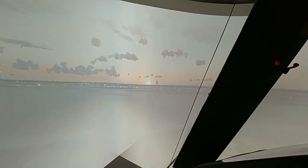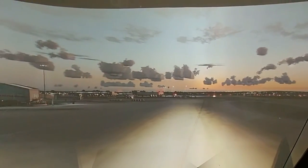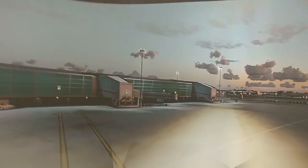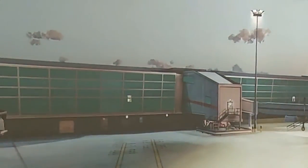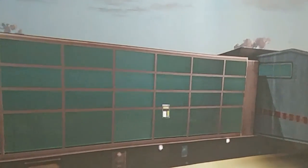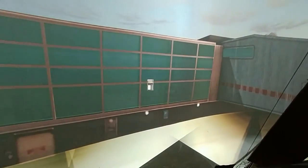Look at that. Look how the sun blinds you the moment we go towards it. Isn't that crazy? All right, let's park this thing and call it a night. Stop. It says stop. See? Parking brakes set. Brake pressure up.